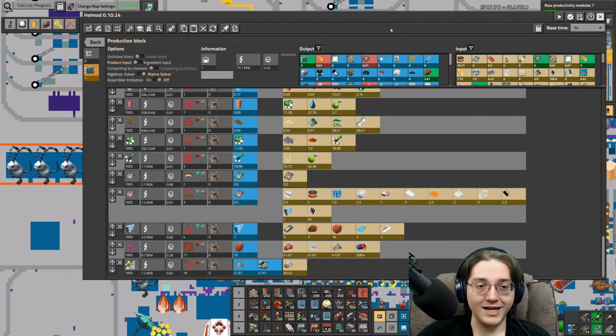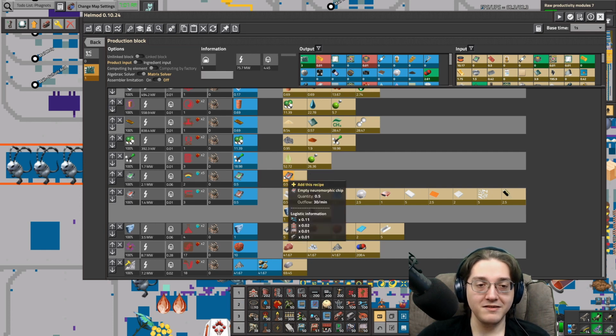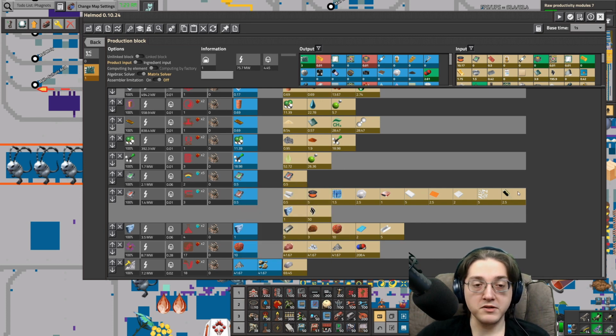But anyway, yeah, the neuromorphic chips are made from empty neuromorphic chips. And by the way, the chips are consumed in this process, so what's even the point? What's even the point of having an empty chip into a full chip if you're consuming the full chip? Why does empty need to exist as a thing when you're not returning an empty? But regardless, the empty chip looks okay.